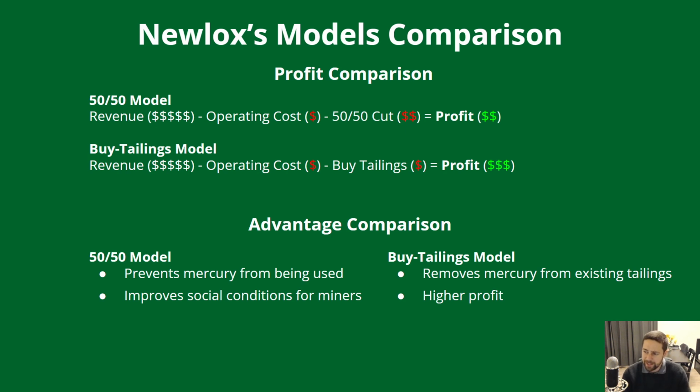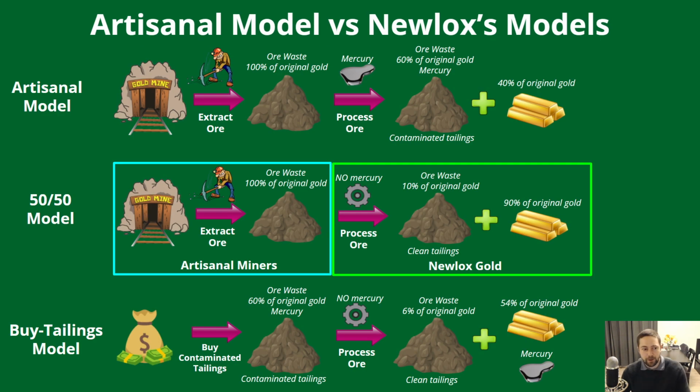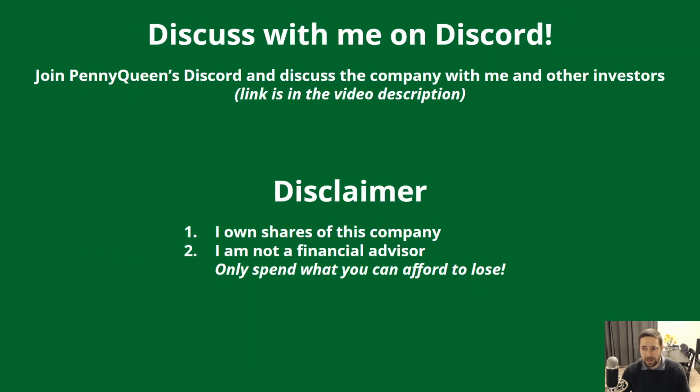And looking at the buy tailings model, we see that they remove mercury from existing tailings. They clean up the world from mercury just laying around and poisoning the environment. And at the same time, they have very high profits, really high profits. So yeah, this is the profit comparison. These are the advantages between the two. And as I showed you earlier, these are the 3 different models. Yeah, and that's how it works.